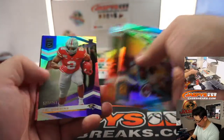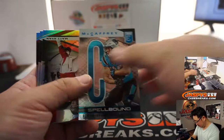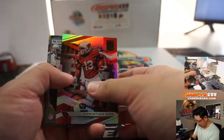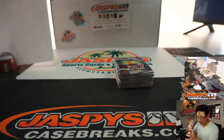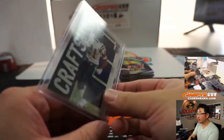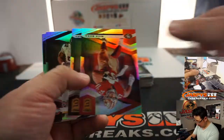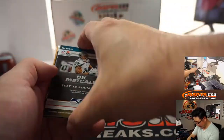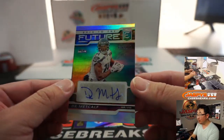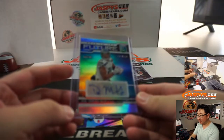Die cut Kamara to 24. J.K. Dobbins. McCaffrey, Spellbound. I don't think we were able to spell any letters today. And then we got LT, LaDainian Tomlinson, Craftsman Relic. There's Neville Gallimore to $3.99. What do we got here? We've got DK Metcalf autograph. Back to the Future auto, 122 out of 149. I feel like he was deployed pretty well by the Seahawks last season. Nice.